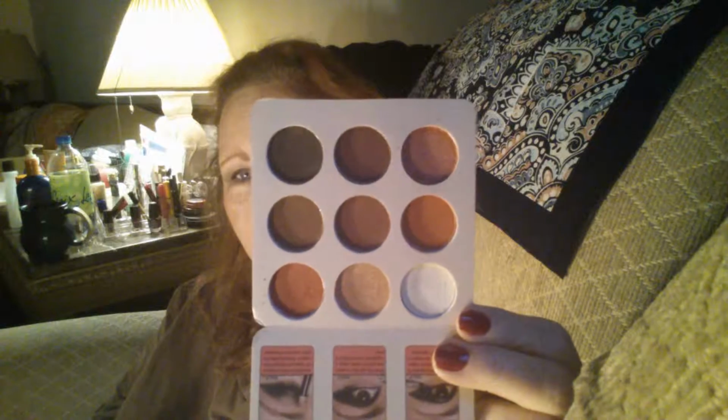Lighting is bad. I'm waiting on the sun to come up, guys. You know, when you get up at 3 o'clock in the morning every morning, on your days off, you still tend to get up early. So I'm waiting on the sun to rise. I don't have a lot of natural light. I'm using my makeup mirror to give me enough light to film.